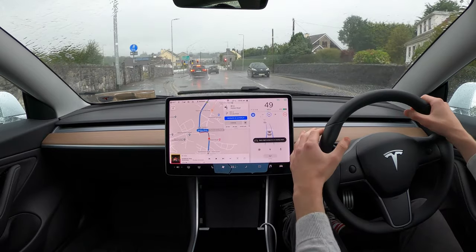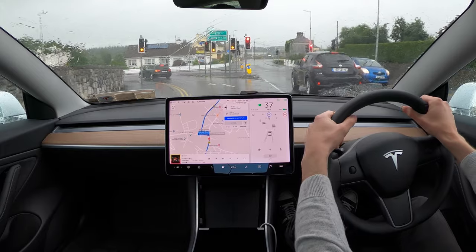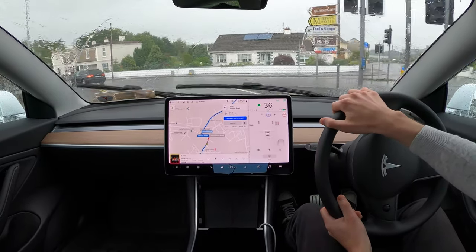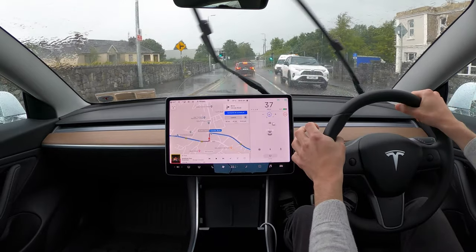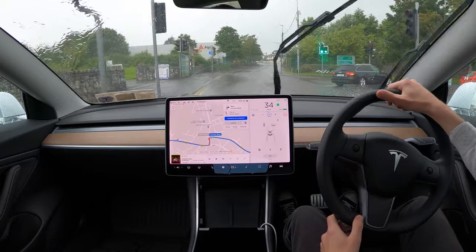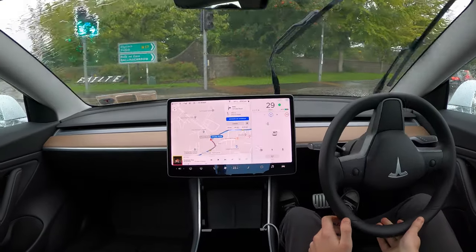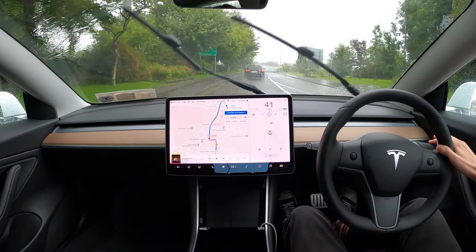So here now we're coming up to a turnoff. I need to turn left, so Autopilot wasn't putting me into the right lane there, so I had to manually take control myself and direct myself onto this road here. And then we need to take a right turn, so I'll just follow these cars in front and we'll take the right turn. And now that that's done, I can put Autopilot back in control again.